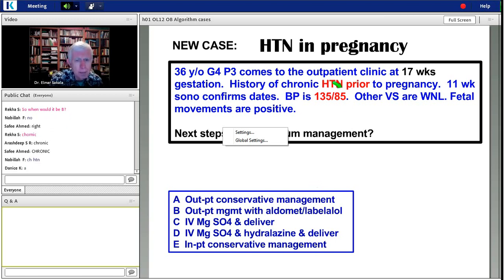She has a history of chronic hypertension prior to the pregnancy, so that nails down the diagnosis. 11-week sonogram confirms the dates. Blood pressure is 135 over 85. Other vital signs are within normal limits. Fetal movements are positive. Now, are you going to tell this woman, you don't have chronic hypertension? Your blood pressure is normal.